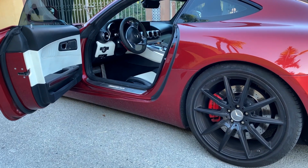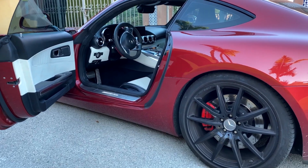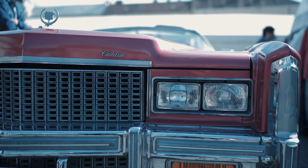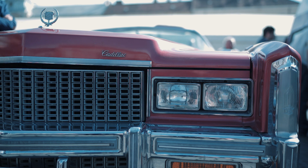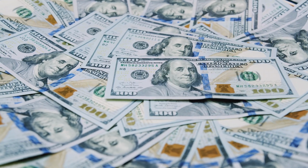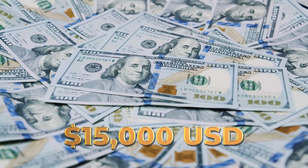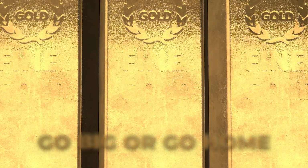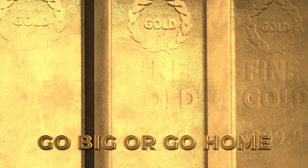Now, when it comes to cars, Donald Trump is no stranger to luxury. In fact, he once owned a gold-plated Cadillac. This car is the epitome of extravagance. Donald Trump reportedly spent a whopping $15,000 to have the car coated in 24-karat gold. And you know what they say, go big or go home.